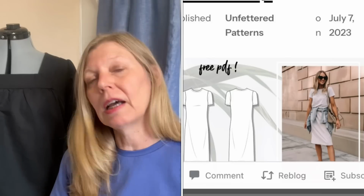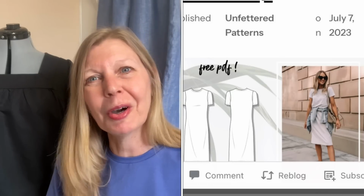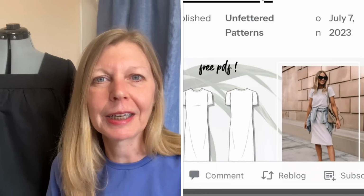Next, on to what I'm wearing, and this is the Unfettered Patterns t-shirt dress. I found this pattern designer just on the morning that I was recording the video, actually, for the So Frugal plans. I was wanting a t-shirt dress. I mean, you can make any t-shirt into a dress, can't you? But I was wanting something to talk about as a t-shirt dress.